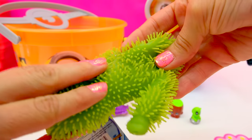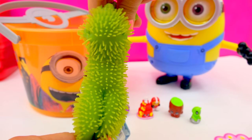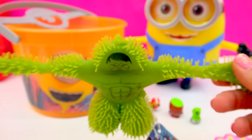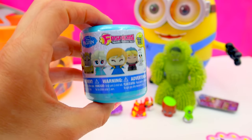I love how he feels too. He looks like a cactus from this side. Doesn't he look like a cactus? Like you'd go over and be like, oh wow, look at this little cactus. And all of a sudden, okay, so we got this awesome Hulk right here. Cool. Anything else? Oh, it looks like we've got a little Frozen Fash'ems.